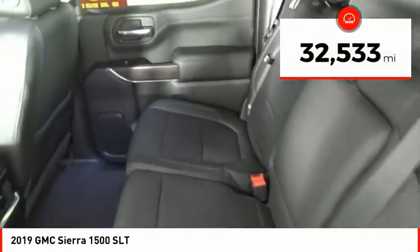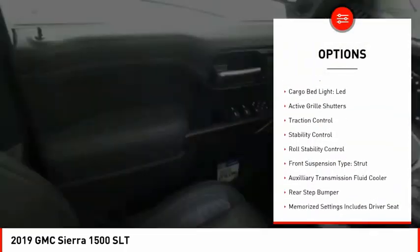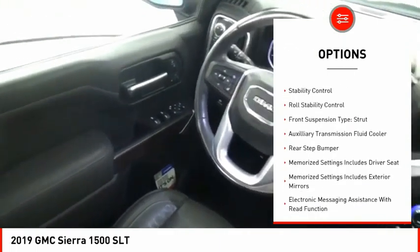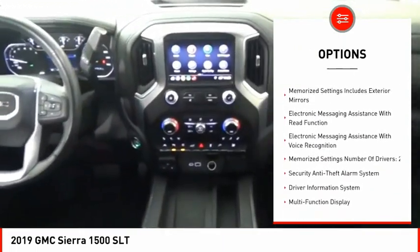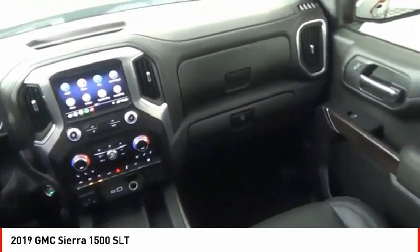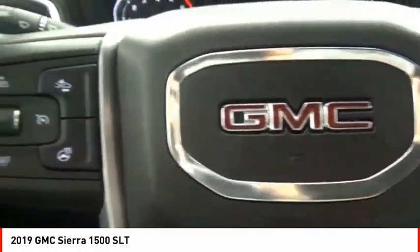This vehicle has less than 35,000 miles. Here are some of this vehicle's great options. Power windows with safety reverse, remote engine start, cargo bed light, LED, active grille shutters, traction control, stability control, roll stability control, front suspension type, strut, auxiliary transmission fluid cooler, rear step bumper.